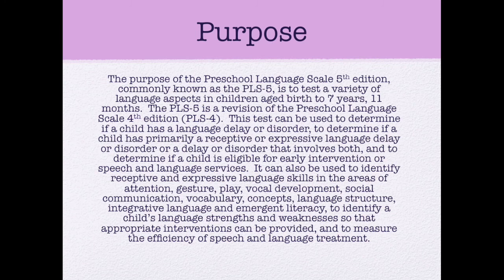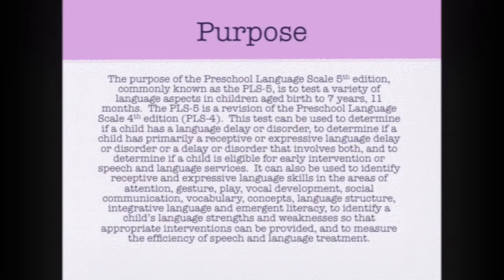It can also be used to identify receptive and expressive language skills in the areas of attention, gesture, play, vocal development, social communication, vocabulary concepts, language structure, integrative language, and emergent literacy, to identify a child's language strengths and weaknesses so that appropriate interventions can be provided, and to measure the efficiency of speech and language treatment.